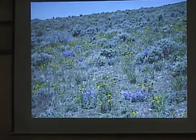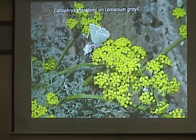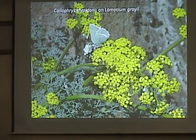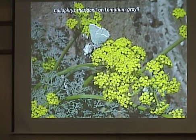So anyway, yeah, lots of wildflowers there. It's quite a spectacular place. This is one of our main targets. This is one of the green hairstreaks, the Sheridan's green hairstreak, and this is one of the earliest plants. This is the gray's desert parsley, and it's about the only nectar plant that's available at that time of year. But it's not the larval host plant for the Sheridan's hairstreak.